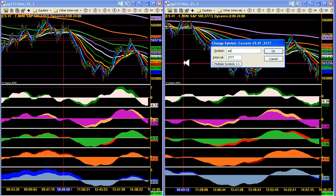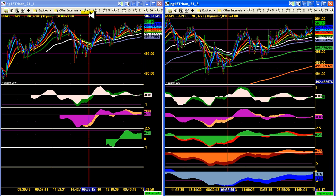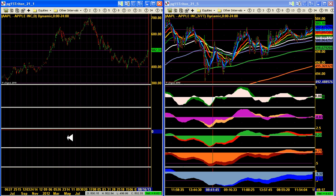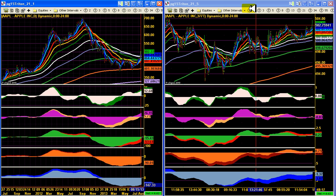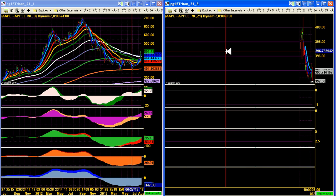Apple computer. All right, I want to look at the daily on Apple and tell you what I saw last week. It was Apple when I looked at it. I looked at the 21, and I always look back. If I make a mistake, I look back and see where the mistakes were.